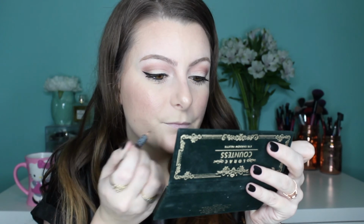Well, I'm very angry at the moment because I can't find the lip liner I wanted to use. I wanted to use MAC's Strip Down. Don't know where it is. So I'm just going to use my NYX eye and eyebrow pencil in taupe. It's so tiny. Not that there's anything wrong with this one, I just didn't want to use it today. So I'm just going to line my lips with this.